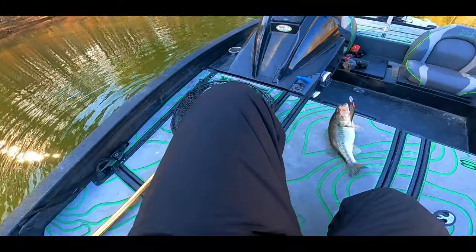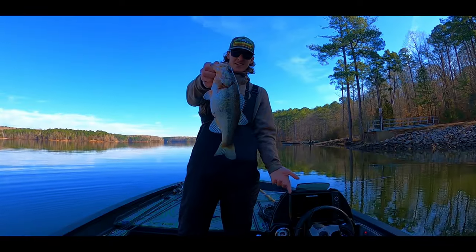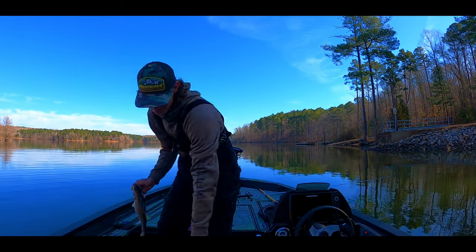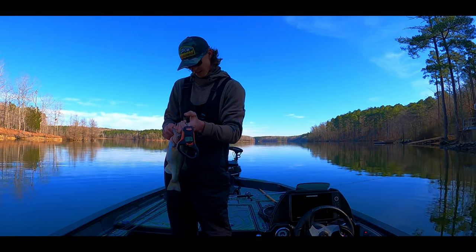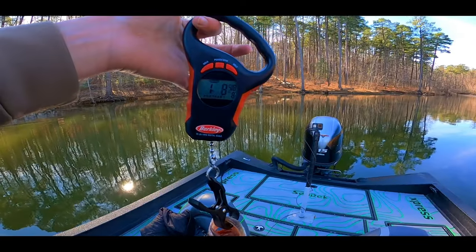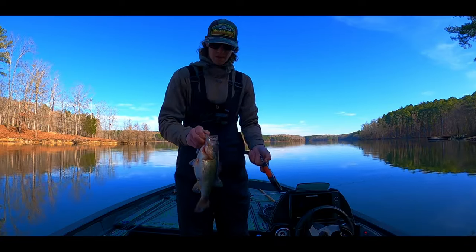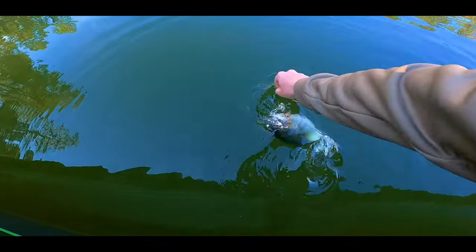Another freaking chubster. Look how fat, he's like 15, 14 inches. He's probably almost 2 pounds. Look at this fish, y'all. I mean, he's 14 inches. Let's just get a quick weight just to see. It zeroed out. I'm guessing 1.75 pounds. 1.9? 1.8 ounces. So about 1.5 pounds for a 14 inch fish. Freaking belly. So fat right now, y'all. Oh, that was a bad release. There he goes.